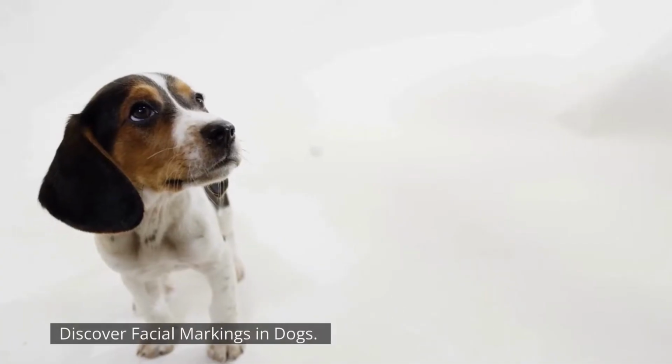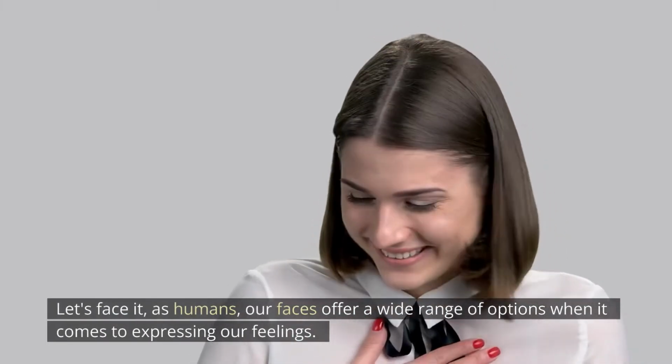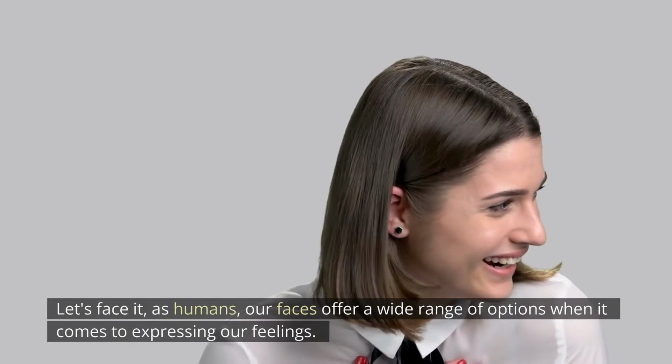Discover facial markings in dogs. Let's face it, as humans, our faces offer a wide range of options when it comes to expressing our feelings.